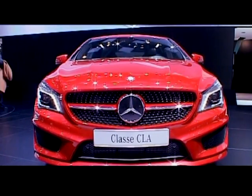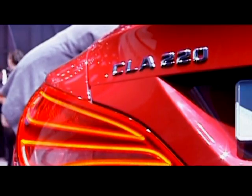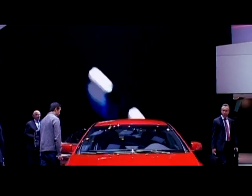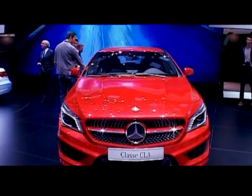Just like the A and B Class, the CLA is also a front-wheel drive machine with transversely mounted motors, and will share the engine options when it is launched in India later this year.